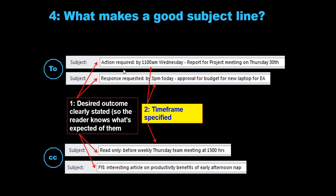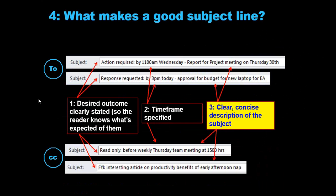But if you put no time frame, who knows when you're going to get it back? At least it lets the recipient know what you're aiming at, and if that doesn't work for them, they can come back to you and you can negotiate an alternate time frame. And then the third part of what makes a good subject line is, of course, the part that most of us are writing now, which should be a clear, concise description of the subject. If you looked at your subject lines, how many of those 3 parts are in your email now? I dare say it's probably only the third, and a good subject line will have all 3.